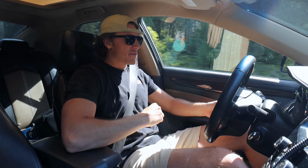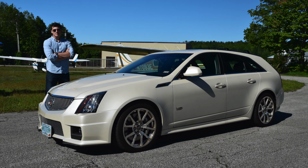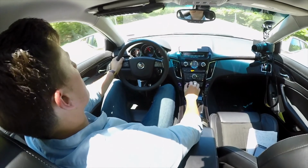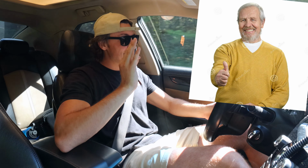The last CTS-V I drove may have been one of the rarest and most special CTS-Vs ever built, a 2013 wagon with a manual transmission. But this is not your granddaddy's Cadillac. This is your daddy's Cadillac.